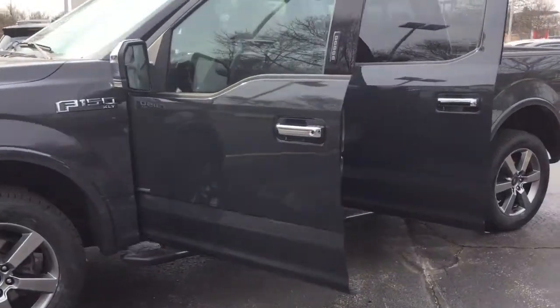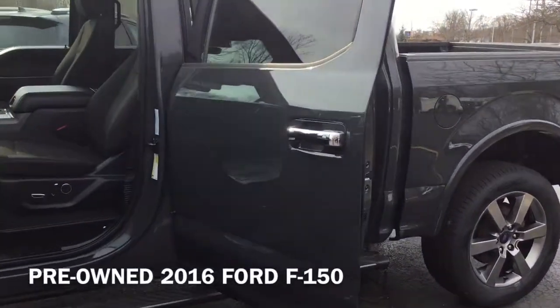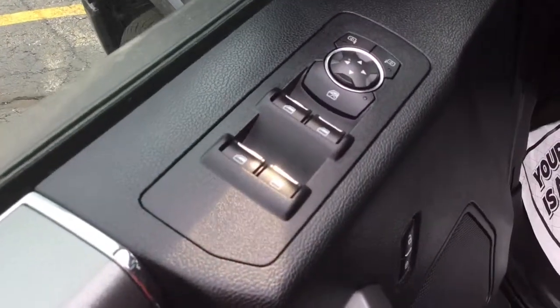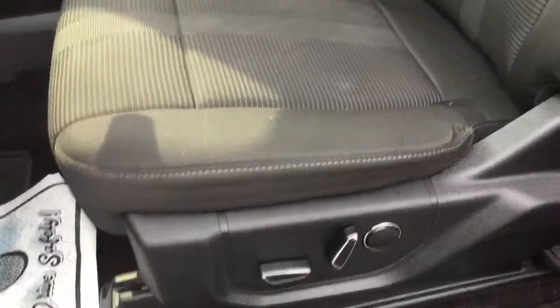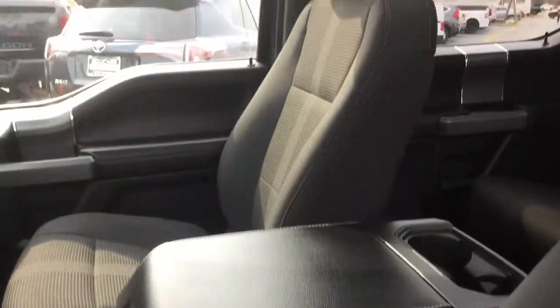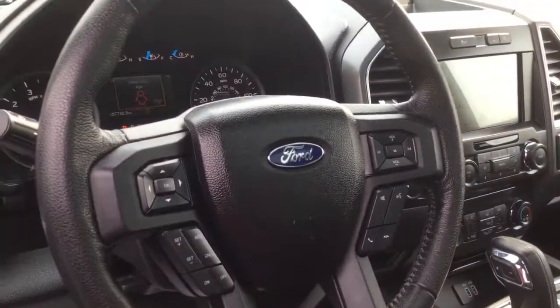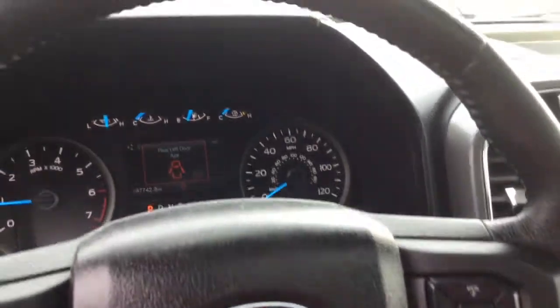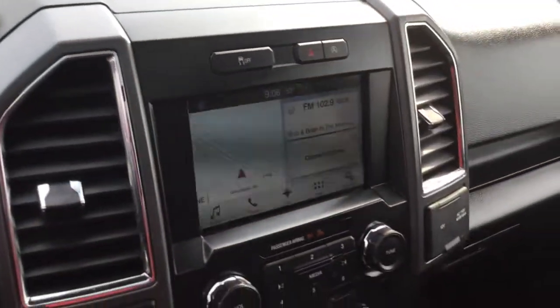I wanted to give you a closer look at this pre-owned 2016 Ford F-150. You get some awesome features like powered windows, all with one-touch capabilities. You also get an 8-way power adjustable driver's seat. Your speed proportional tilt and telescopic steering wheel is packed with Bluetooth, audio, and cruise controls.